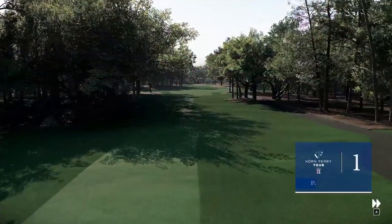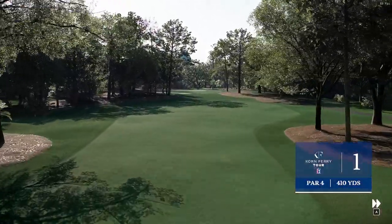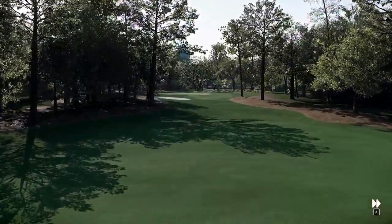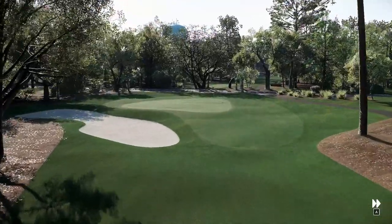Well, if yesterday was any indication, we should be in for a memorable weekend of golf here as we take in the leaderboard on this Saturday. A number of folks in contention, including our leader.